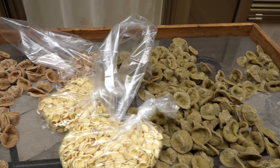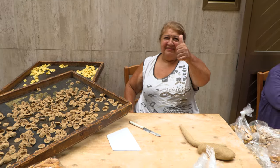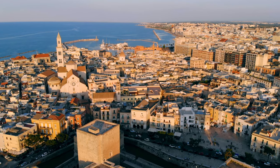These are later sun-dried and packed to be sold. And believe me, they were sold like hotcakes. This city boasts of few famous landmarks as well.